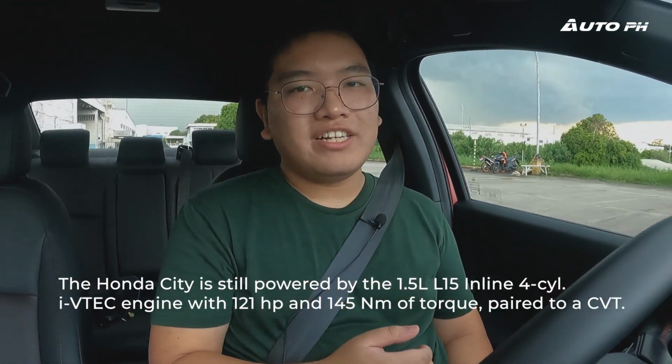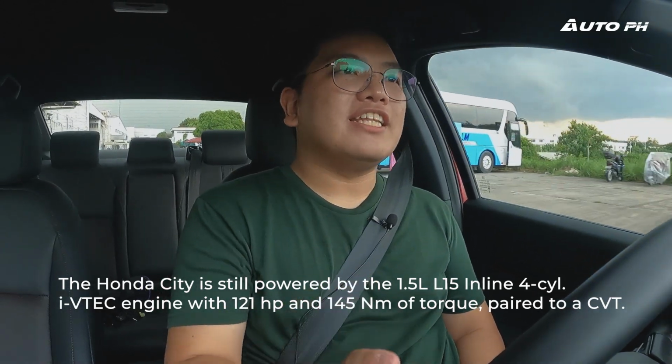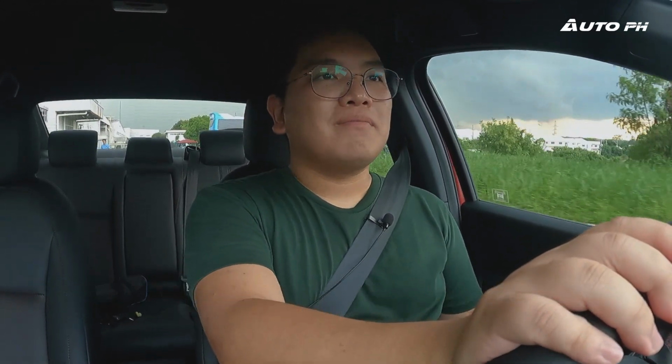Now we're driving the refreshed Honda City, and what we have here is the RS strip. So this has everything that you can get in the Honda City. Like I said earlier, we still have the same engines, the 1.5, very familiar engines, the most powerful in the segment until now. So that's one thing that Honda has. It has the most powerful engine in the subcompact sedan segment.